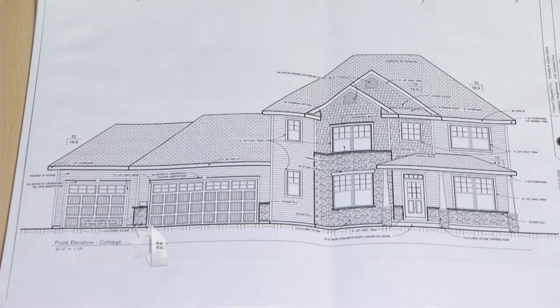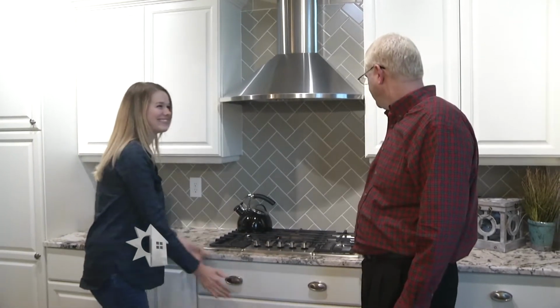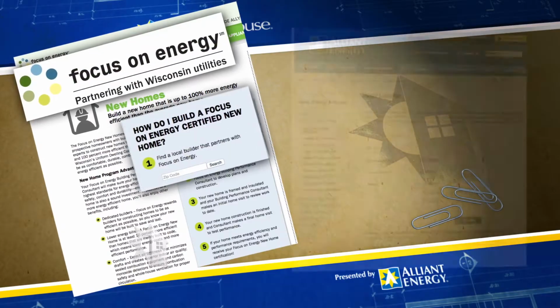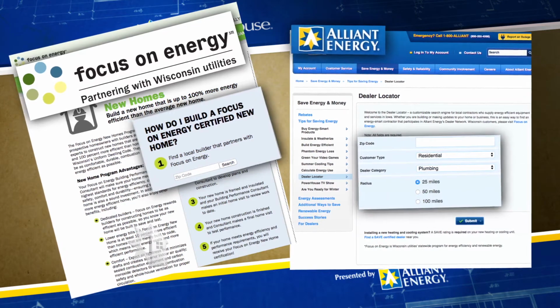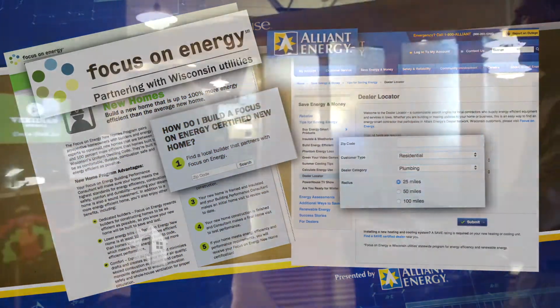You may be fine with just seeing plans, but it's helpful to find a builder that can show you exactly what you're getting. Utility programs like Focus on Energy in Wisconsin and Alliant Energy's dealer locator in Iowa can help you find an energy smart builder.